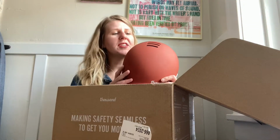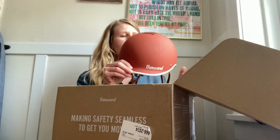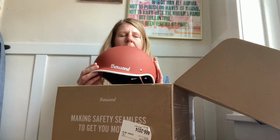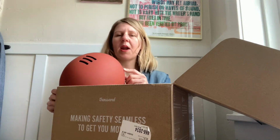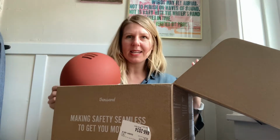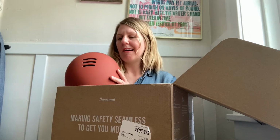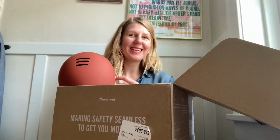So this is the helmet itself. They just started a new earth tone color scheme. This is, I think, terracotta. They have a teal. I think it's a gray one as well. I really like that color scheme. I gravitate towards earthy types of tones, so I really liked this color and said, that's the color I want.